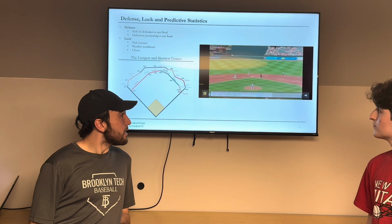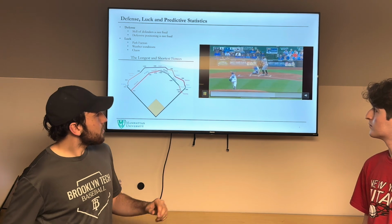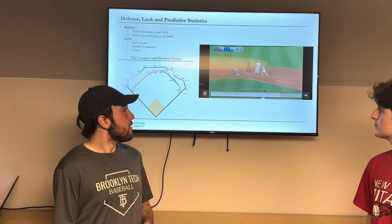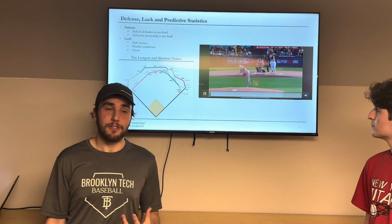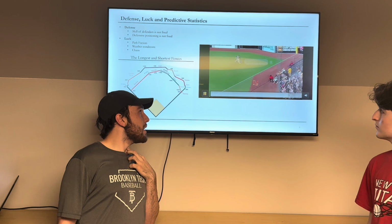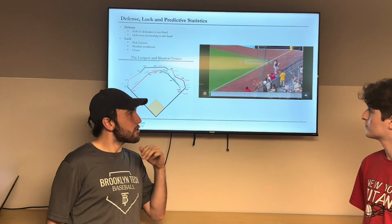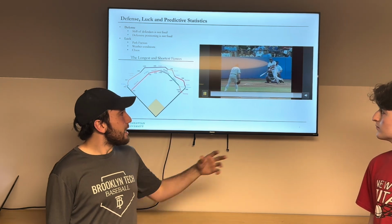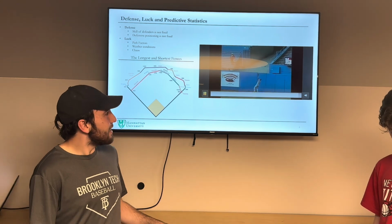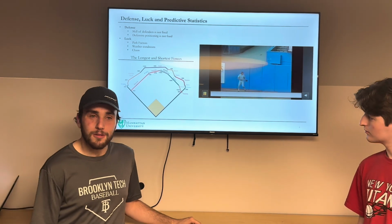Here's some very good defense. That's the hardest ball ever hit, and it led to 2 outs. One of the softest balls last year to go for a hit, and he got a double off of it. He didn't even need to swing at that. And here's a peak example of chaos. The ball actually hits off the guy's head and goes over the fence for a home run, which is pretty crazy.